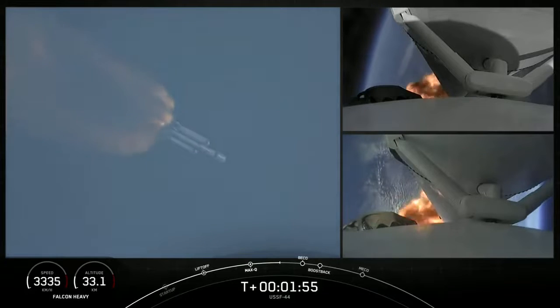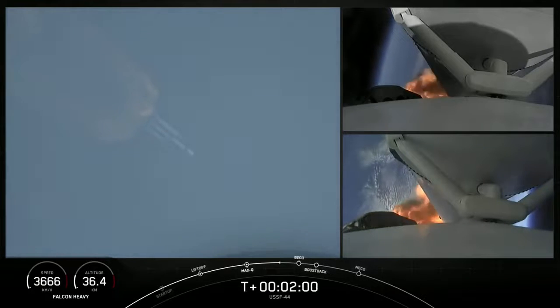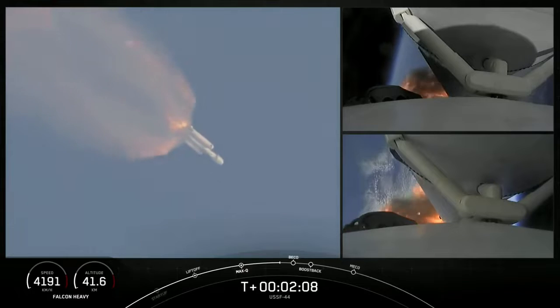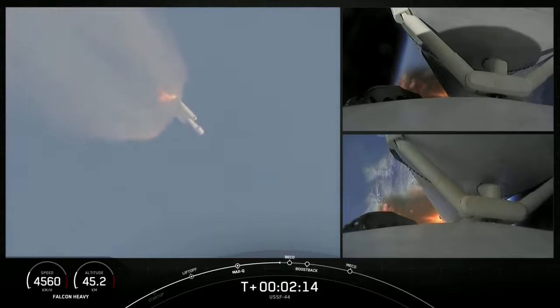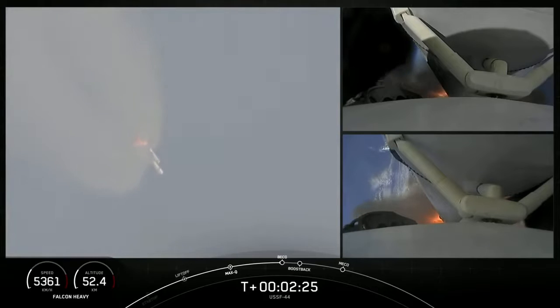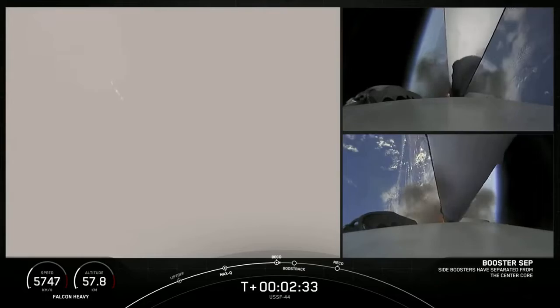Shots there of each side booster on the right-hand side of your screen. Next event will be booster engine cutoff, or BECO. That'll be followed by stage separation of side boosters, side booster boost back burn, center core main engine cutoff. We are about 10 seconds away from the booster separation. Booster separation confirmed.